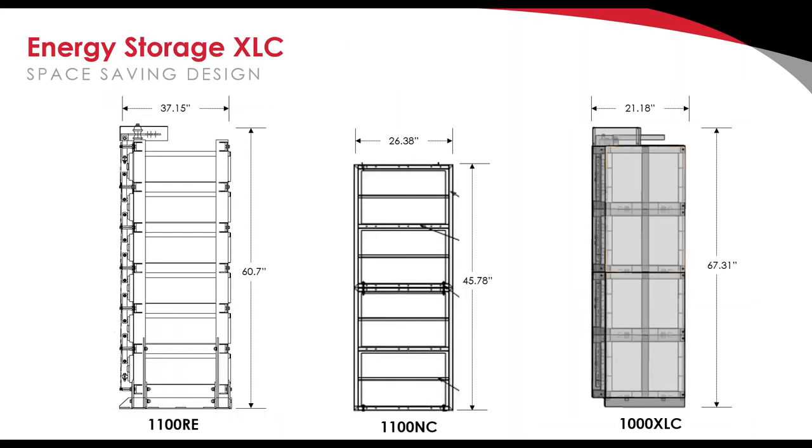Okay, so this is what I was talking about, how much space saving the XLC can provide. From the wall, it'll give you about 21.18 inches of depth versus a DDM or a high capacity 1100 RE, which is about 37.5. The old 1100 NC was 26.3. So you do gain that floor space, only because it is a little bit taller, but in most cases, people can manage having the product be taller rather than take more space from the wall to the floor.